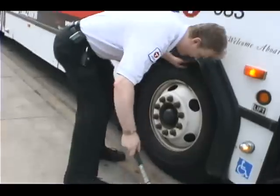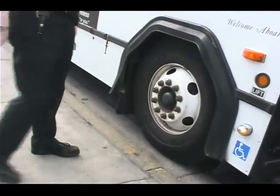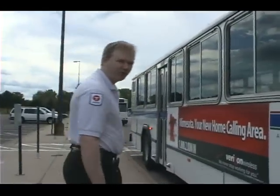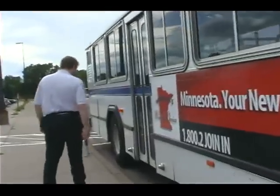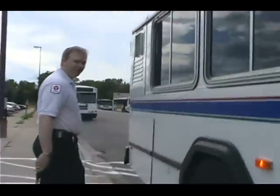So we hit the bus tire. And we listen for a nice sound like a full balloon, I guess. If a tire is flat, it'll make a flat thump. It won't sound like there's any pressure in there. Two tires in the rear. I'm also checking my turn signal.